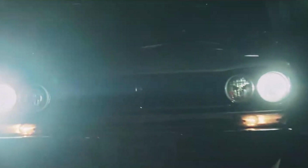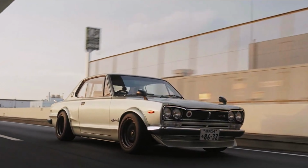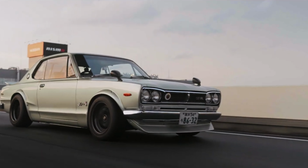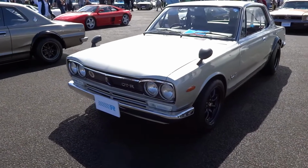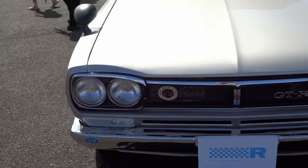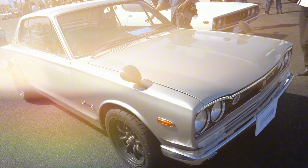It won 50 races in 3 years, earning respect across Japan's growing motorsport scene. What makes it rare today isn't just production numbers, but survival rates. Most were modified, raced, or destroyed. A clean Hakosuka in 2025? That's a 6-figure unicorn.